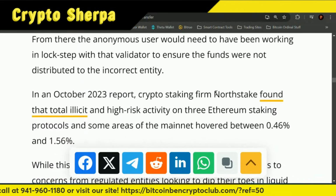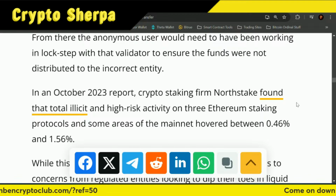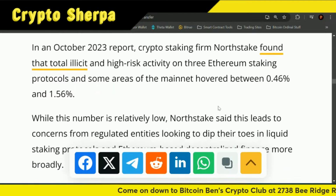Now, in an October 2023 report, crypto staking firm Nor Stake found that total illicit and high-risk activity on 3 Ethereum staking protocols in some areas of the mainnet hovered between 0.46% and 1.56%. While this number is relatively low, Nor Stake said that this leads to concerns from regulated entities looking to dip their toes in liquid staking protocols and Ethereum-based decentralized finance more broadly.